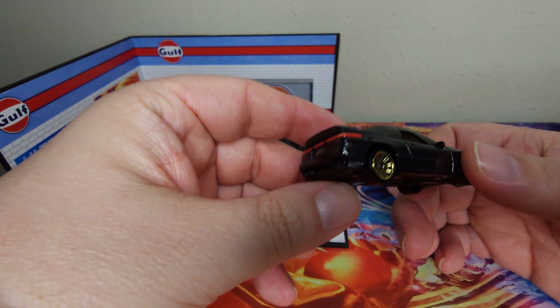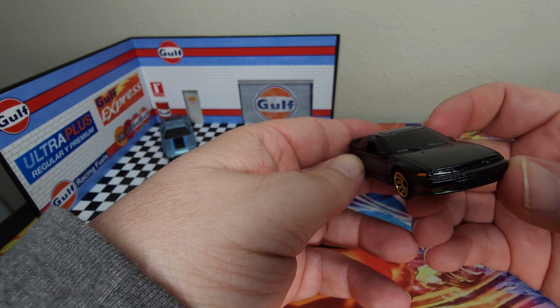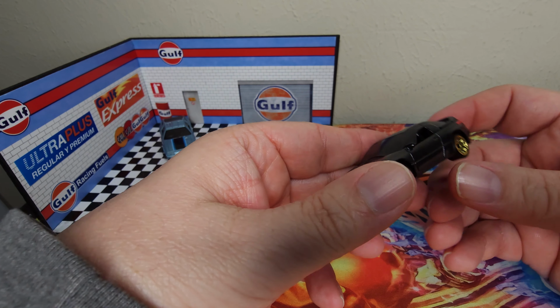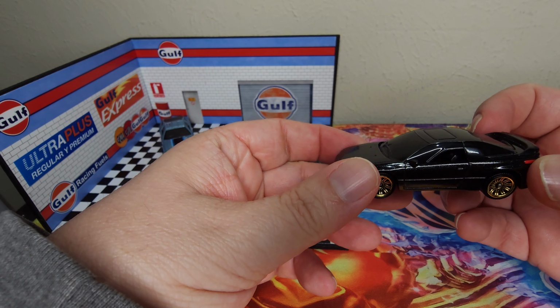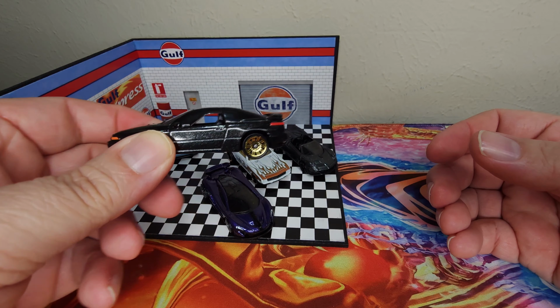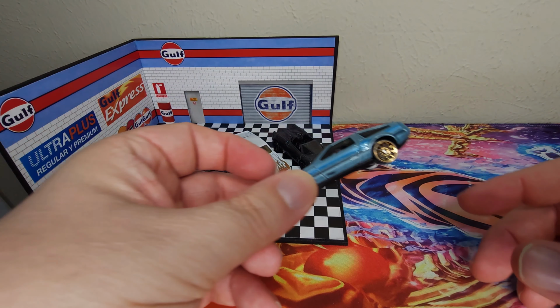Some of the cars that I've been getting loose, I got this, which I love this car. Look at the wheels on it, the details on the inside. The front part, the lights are not acrylic, but I love the fact that this is not in the card. It's been in one of the multi-packs for Hot Wheels. Really, all of these have been in multi-packs.